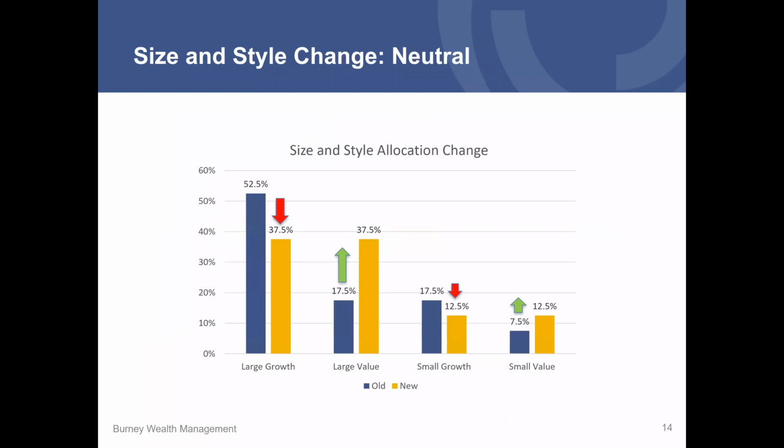Illustrating this point, last quarter, we did shift away from growth over to value. This shows our old allocations and our new ones across the size and style universe. So we're coming off our growth bet over the last 2 years to focus on value names. And as we mentioned, that wave is building. And if that momentum does continue, we're going to continue moving in that direction.